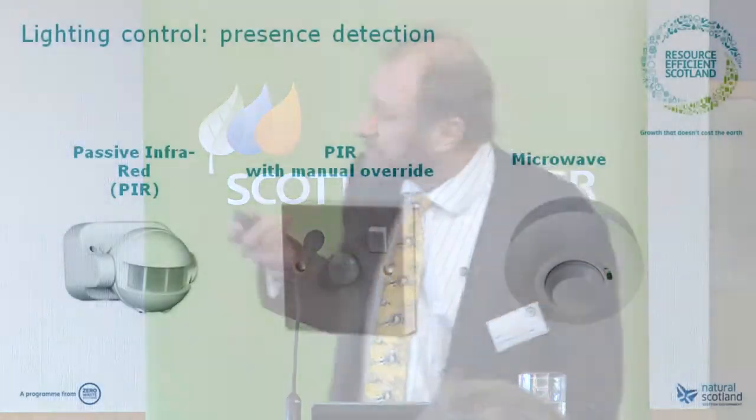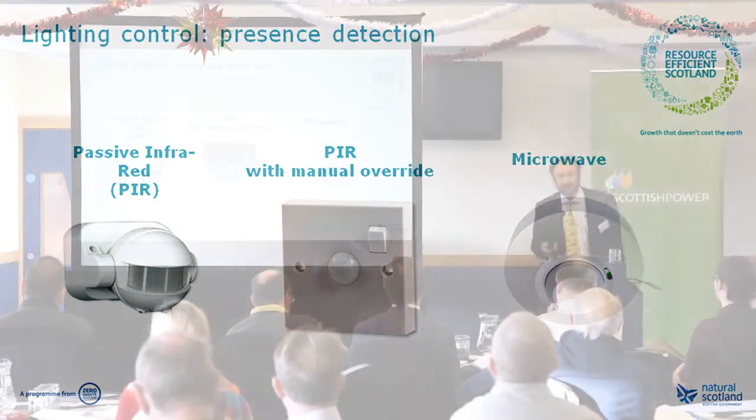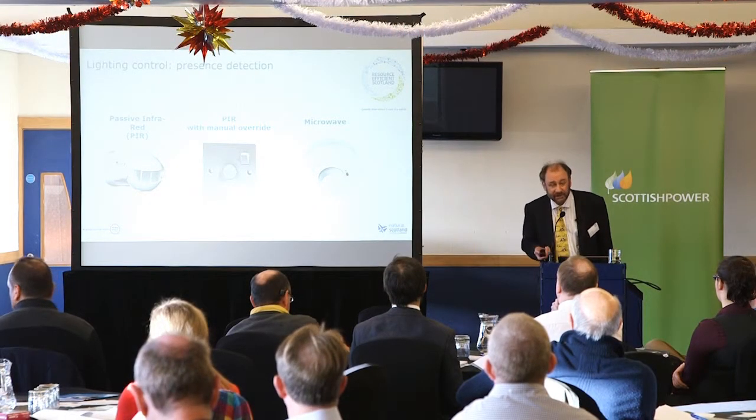You've essentially got two types in use at the moment. You've got PIR and microwave. But I've also put a picture there in the middle of a PIR with a manual override, and that's particularly useful, let's say, in meeting rooms where you actually need to switch off the lights in order to be able to see a presentation clearly. Or if you want them on for some reason when the PIR has not kicked in.